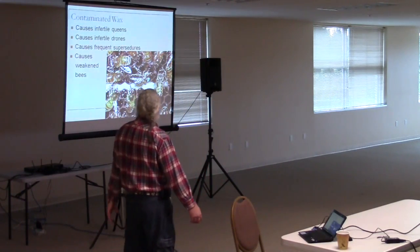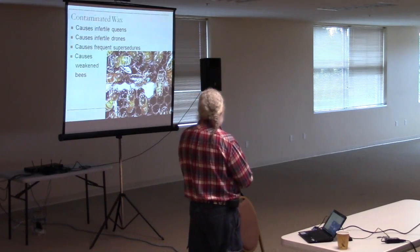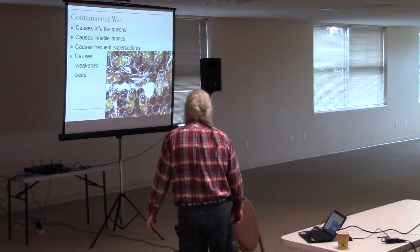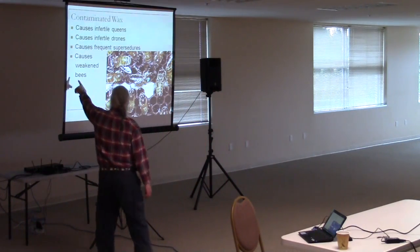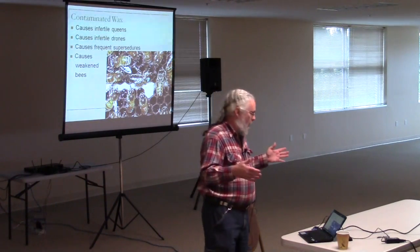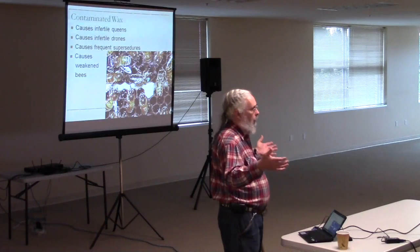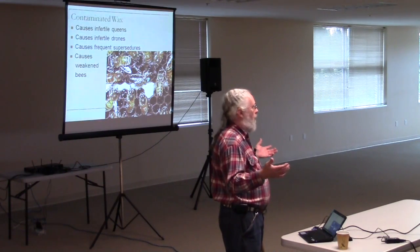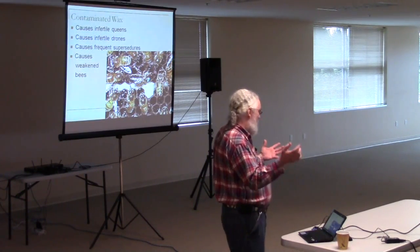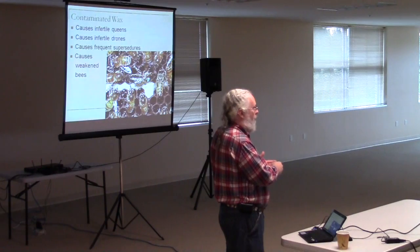So we mentioned this earlier, but Amitraz, Coumaphos, and fluvalinate have all been shown to make infertile queens and infertile drones, and that causes frequent supersedures. If it's damaging the queens and the drones, it's probably damaging the workers. The difference is they live such a short lifespan, it's hard to notice, but if you shorten the life of a worker, even by a tiny bit, you've made a huge difference in the overall profit of the colony. If you look at a colony as an economy, basically to cover their overhead, you've got to haul in enough nectar and pollen to feed the nurse bees who are feeding the larvae to raise another batch of bees, right?